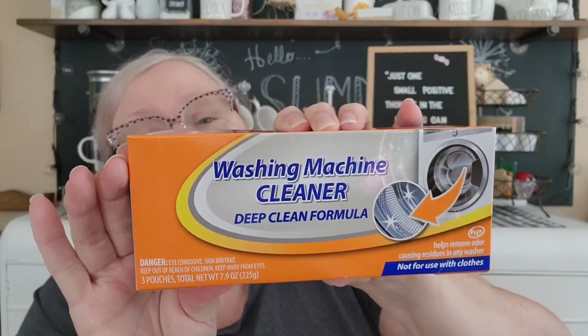There's 3 pouches in there. Not for use with clothes. No, it's just for the dryer or washer.